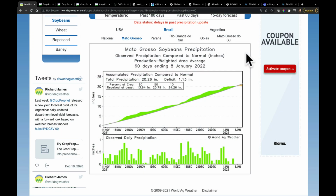I want to start off with just keeping pace with some of the things we've been discussing over the last few weeks, and we're going to go right back to looking at our precipitation graphics over the last 60 days. And again, it's very much a similar story. Mato Grosso, big growing area in the north. Right now, while it's been a little drier as of late, you can see here in early January they've been drier than average. We're still sitting very close to the climatological normal, about an inch below average.